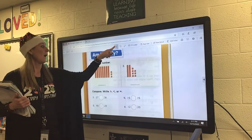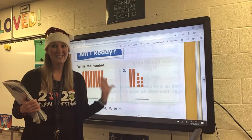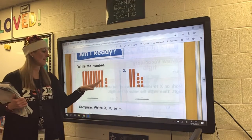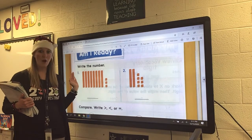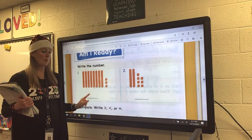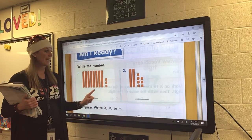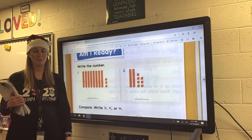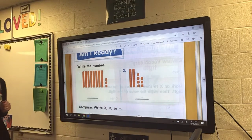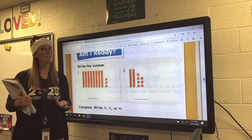Okay? Now, on number 1 and 2, I think most of you should be able to do this because we've been working with base 10 blocks a lot in 2nd grade. So on number 1, it just wants you to count the base 10 blocks. Count the 6 tens, count the cubes by 1s. So when you count, what is the number? How many base 10 blocks do I have for 1? And how many for number 2? Go ahead and count them and write the number. All right, I'm going to move on to the next part. If you need to pause the video, go ahead and pause the video.